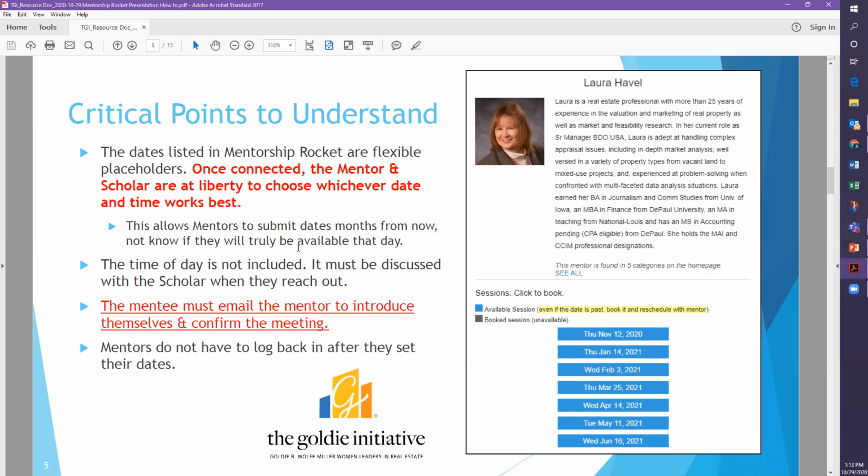But really they didn't do that in the past for fear of any of those emails getting lost in spam filters and therefore the meeting never happening. But technically, mentors are in a set it and forget it kind of responsibility here. They don't have to log back in. Once all their dates are in their bios and once it's all good, the mentees will reach out and help with the logistics.